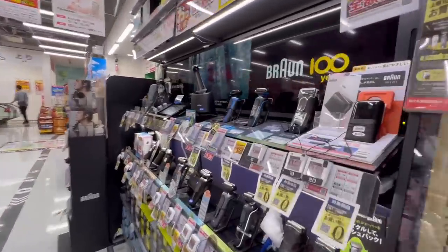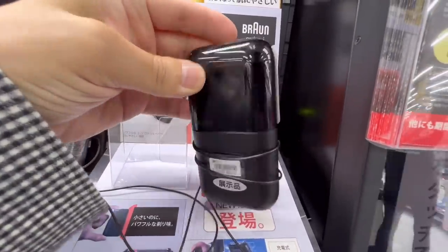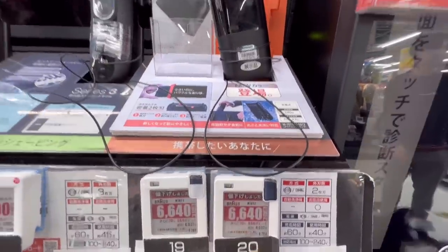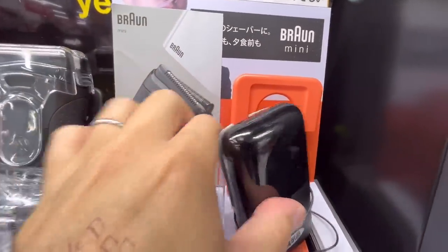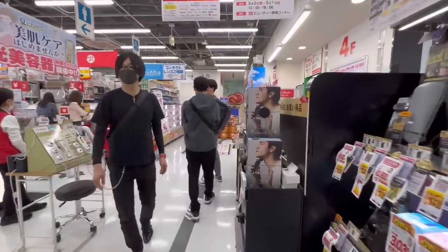I got it on Amazon. Braun, this is mine. Hello. This is mine. This is the exact model I have. What did I say, like $50, $60? Yep. Why? Because look at that. Mine has two heads. It's tiny. And, you know, it honestly doesn't even shave that close. It's all right. Not bad.